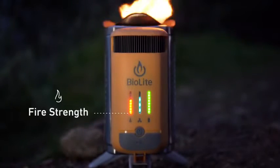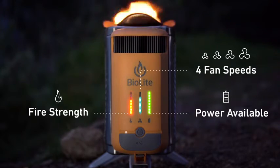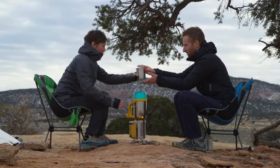The updated LED interface provides real-time feedback on what's going on inside and features 4 fan speeds to control the size of your fire. Integrate with BioLite accessories for a perfect camp kitchen that you can bring anywhere.